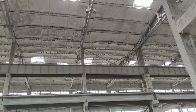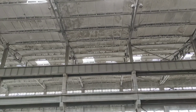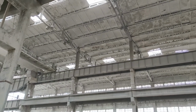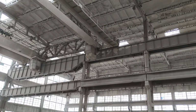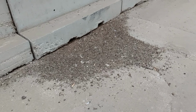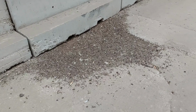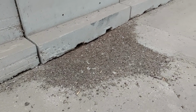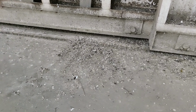Check this out. All these tiny dots that you see up there on the beams. Those are pigeons, thousands of them, literally. Do you hear the sound? People keep cursing at me and ask me, why am I doing this? This is why. This is just one pile of pigeon droppings. One of many. There is another pile of pigeon poop. These are all over the place.